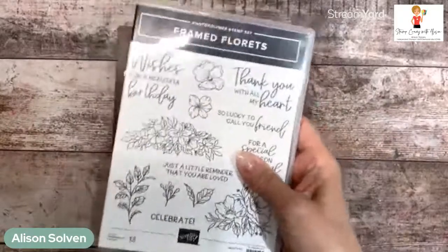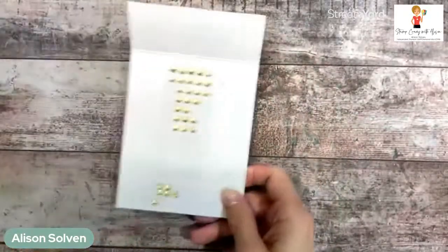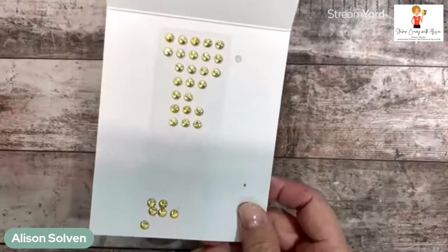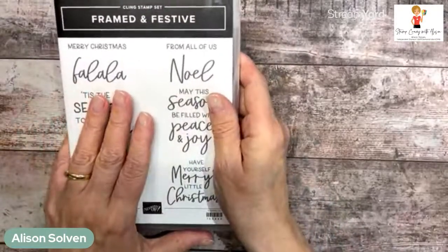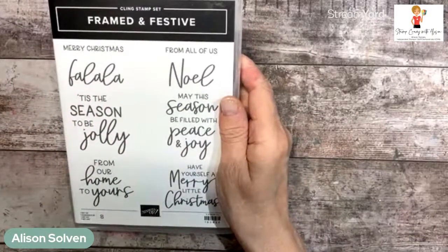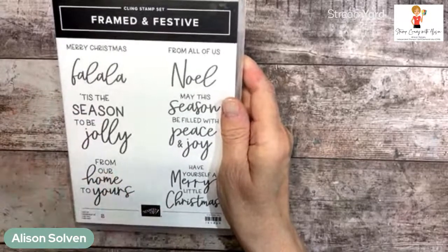These products, this bundle is staying. It's going to be in that January to June mini. So that's the sneak peek. We've also got the gold adhesive back swirls. Look how many I've used. Gosh, I have hardly any left. And sorry, I should say the framed and festive stamp set. It goes with the product, the dies that I just showed you. It is only available until the January 4th or while supplies last. So this is really cool Christmas theme.